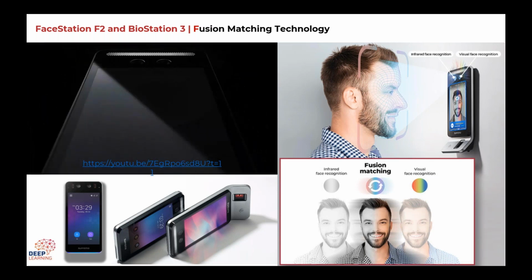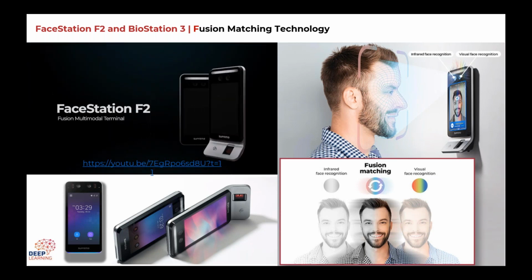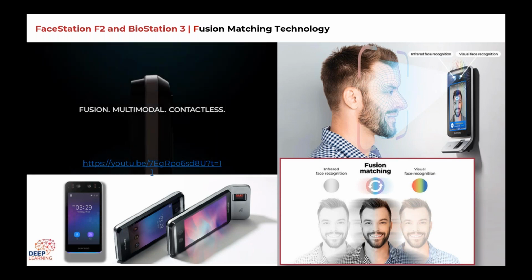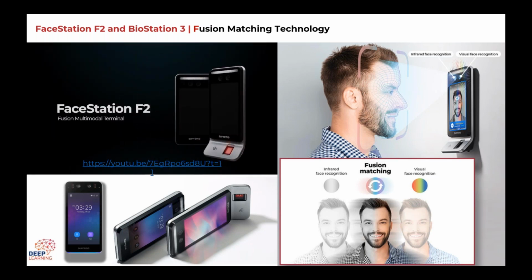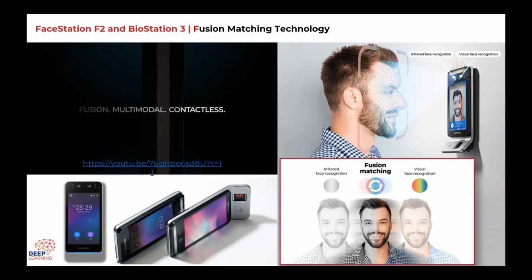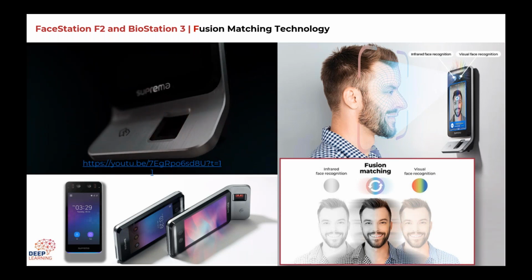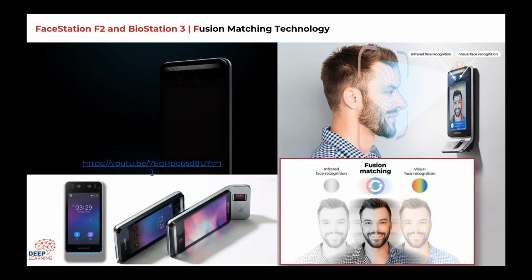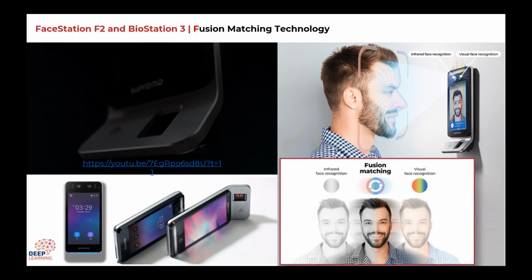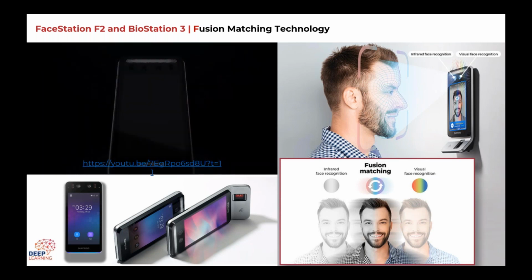Fusion matching has two technologies: infrared face recognition and visual face recognition. When you are in front of the device, it takes an infrared image and makes a fusion with the visual image, and with this you can have the template in 3D. With this we guarantee that there is no fake face, for example using a mask, or another person, or someone trying to authenticate using a photograph. So with this kind of technology, we increase the security of the device.